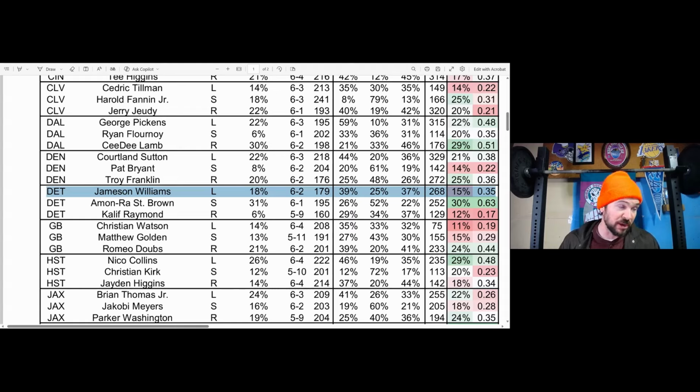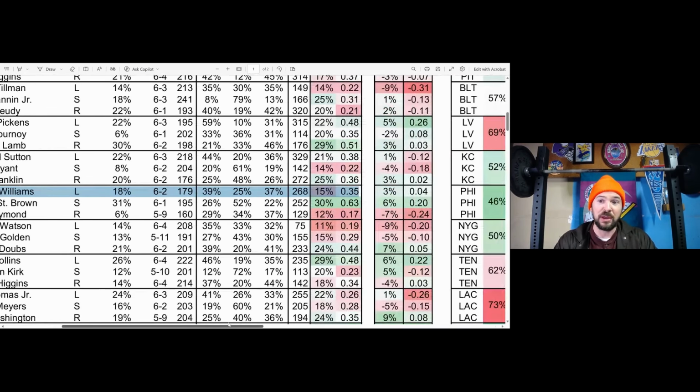Everything goes towards Amon-Ra St. Brown and LaPorta. But lately, this number will be going up. 0.35 fantasy points per route run. So his efficiency has just been okay. But we're looking for that to be 0.45, man, with a higher target share. And he will be a wide receiver 2 for your team. It'd be insane. And who's he going to go against? How's he going to be wide receiver 2 this week?